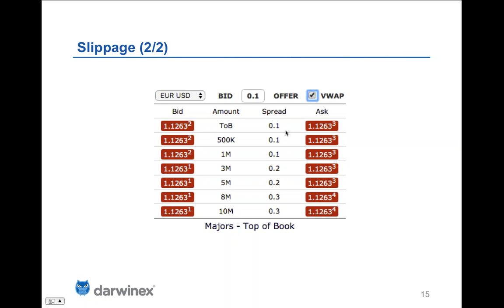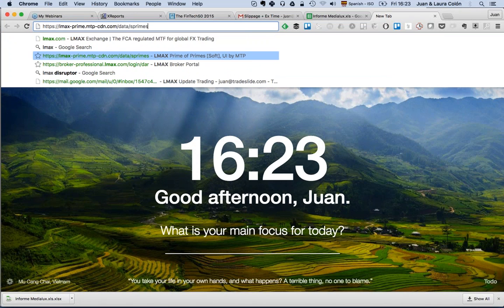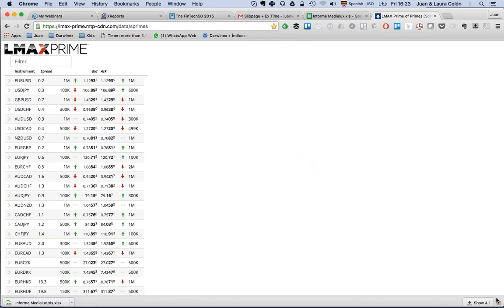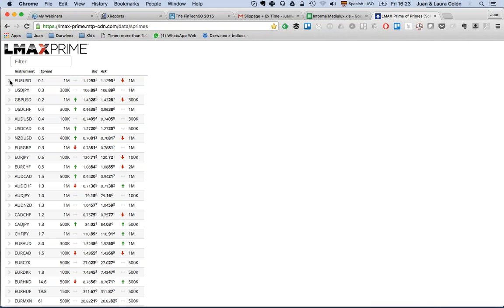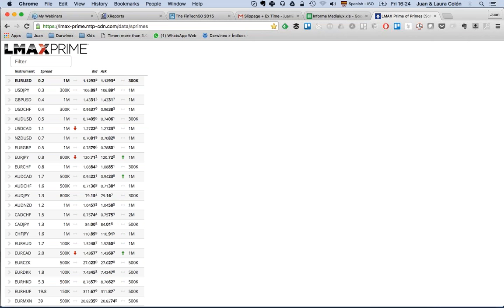So why does slippage happen? For two reasons. The first one is because of the time lag. This you can't see right now live, but I'm just going to see if we can see the live feed from one of our LPs. So there you go. You can see it here with some market depth. You see it's moving all the time. This doesn't update every millisecond, but the real thing actually does. So if you take a bit longer to send, the price has already moved. That's one of the reasons why there is slippage.